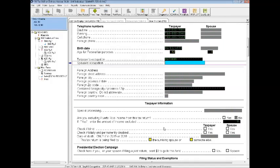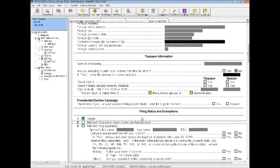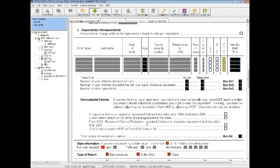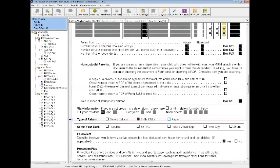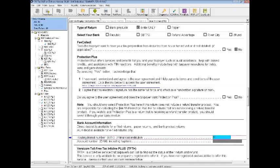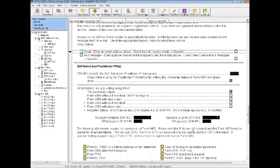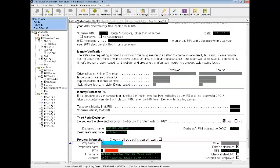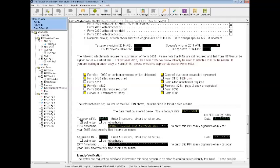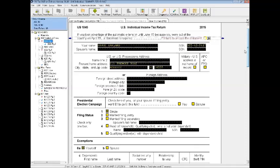Okay. He's filing single by himself. All right. So no dependents. So he cannot do head of household. He's a New York resident. He's going to e-file his return. He's not doing a fee collect. And we have his bank account information. All right. And again, we're going to use his zip code for his PIN number. He is authorizing us to act on his behalf to e-file. And we will put in our number.